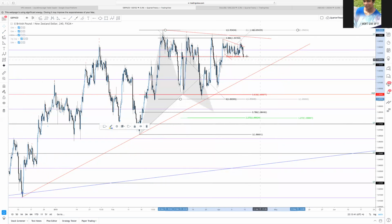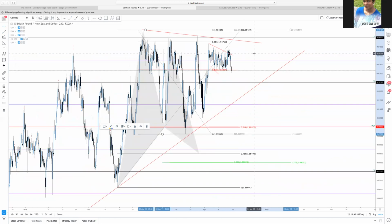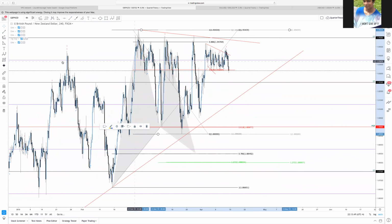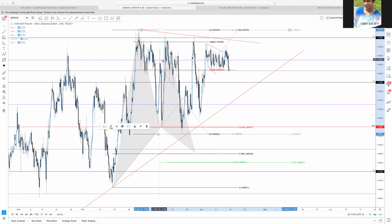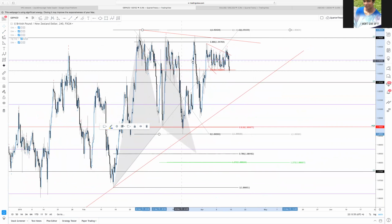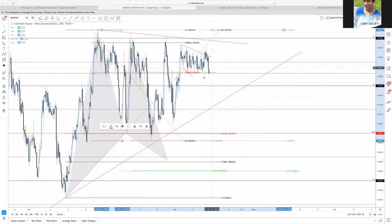So the key would be for me to really probably get some type of retracement back up into this area here. It has been resistance, it's been support here, resistance, resistance. It is support here, but it's broken, broken, broken. So now, hopefully we'll get some type of retest back up into this area, newfound resistance, and I can just ride it all the way down.